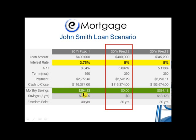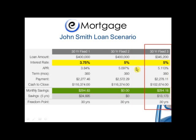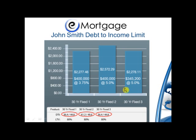Now, if he had higher income, he would just have to pay that extra payment. But in this case, he can't afford that payment because of the debt to income. So at 5% interest, he'd only be able to afford a loan of $345,000. So this slide shows that again, at 3.75%, his debt to income is just under 45%. If it went to 5%, he'd be over the maximum of 45%. He'd be at like 49.6%.